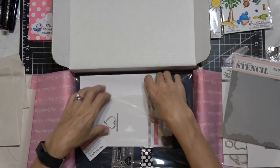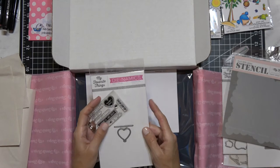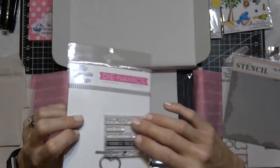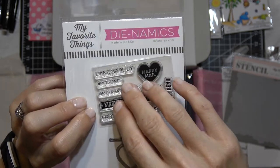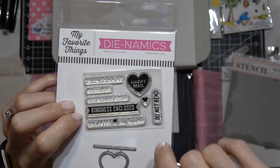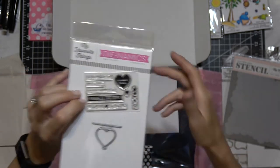Then I ended up getting two things free because I guess it's their birthday month or something. And it was if you spent $60, you got free shipping and a gift. Well, I got the free stamp for the birthday month, and then I got the free die for spending $60. So this one is the handmade by, and then it says hashtag MFTSTAMPS, and then at my favorite things, kindness and clothes, from my heart to yours, do not bend. I love that it says that. I write that on everybody's envelopes, happy mail and a heart.